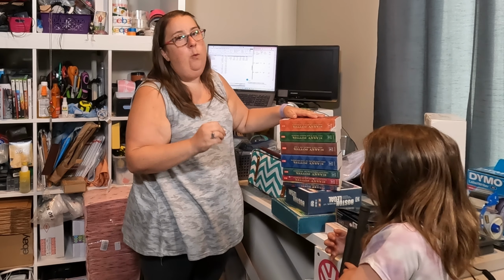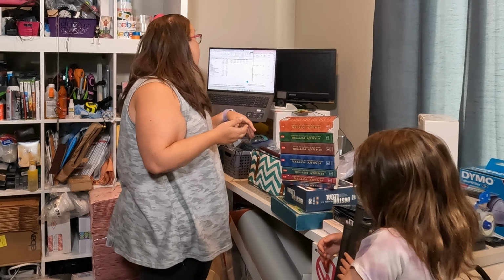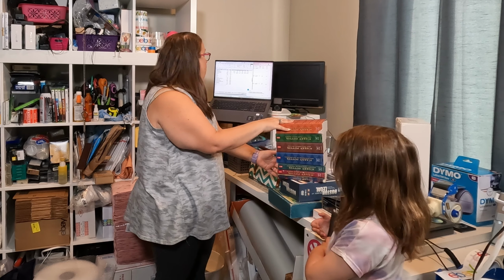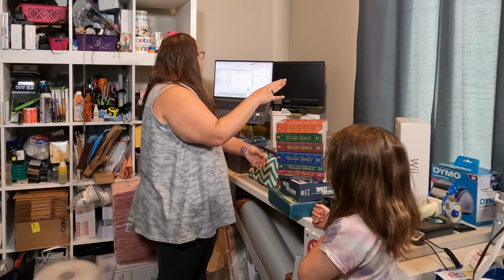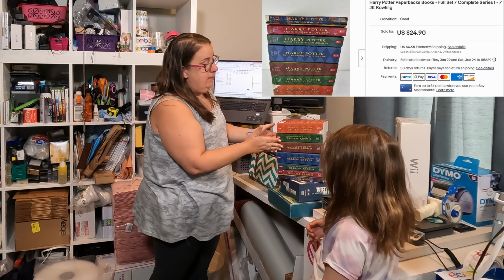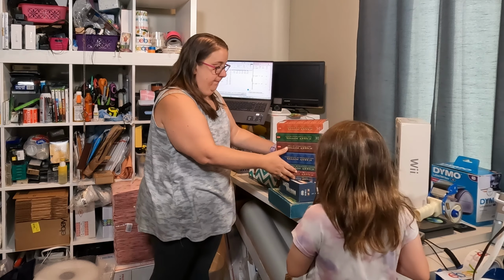Paperback, anytime you can find the whole Harry Potter set. Of course, hardcover will be worth more, but it's the whole set, so it sold pretty quick, within a couple weeks. I paid $3.75 by the time we added them all up, and sold for $25. Some of them were actually only 50 cents. So $3.75 into $25, I'll take it.